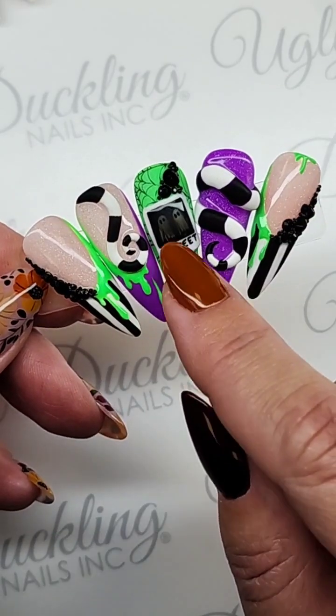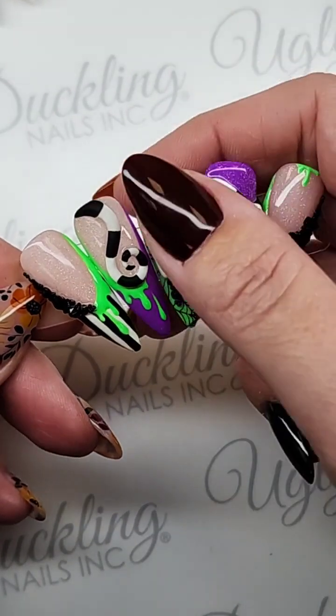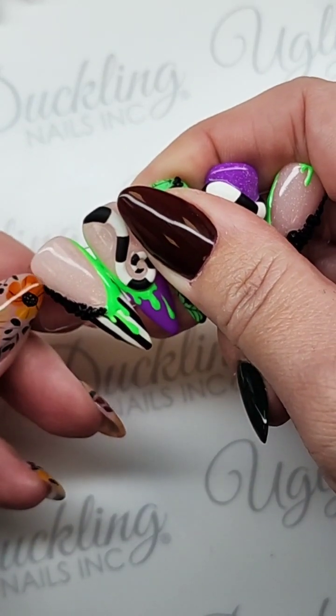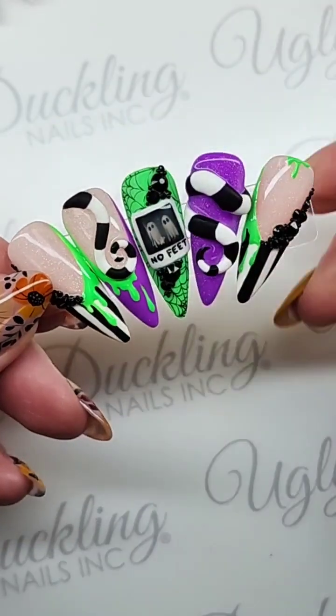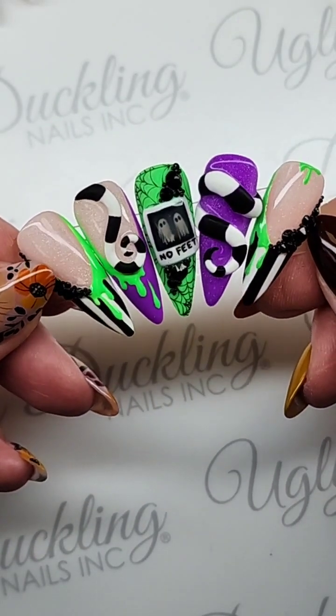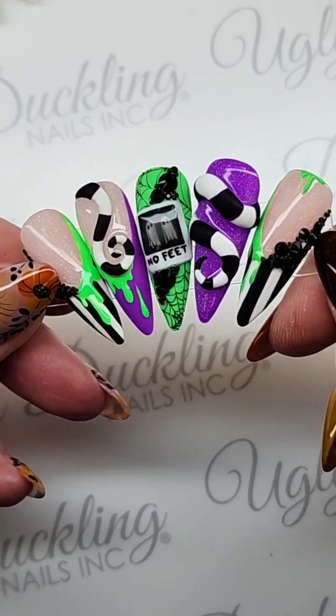And then this area here, I actually used some thermochromic powder and I mixed it with our No Wipe Topcoat, and you'll see in one second here, once I warm it up, we've got our little Polaroid picture. So the ghosts appear when the nail is warm, and then it's completely black when it's cold.